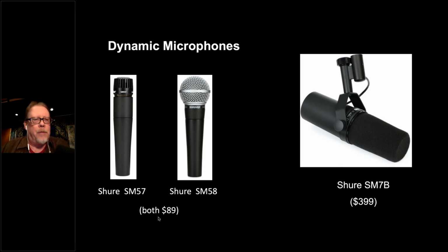Very useful, but they're just not sensitive. So these are great for clubs, and great for a loud rap vocal or something. But it's not going to be great for an acoustic guitar, and certain nuances of a vocal, it won't capture as well. But they're very durable mics, and definitely worth having a few around.